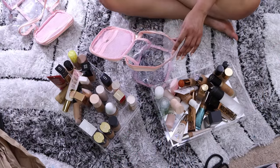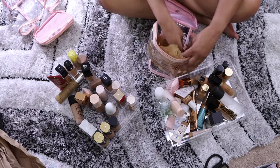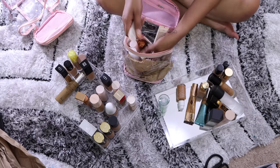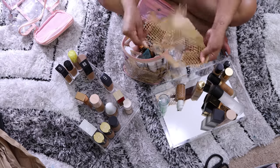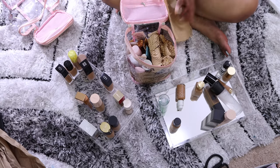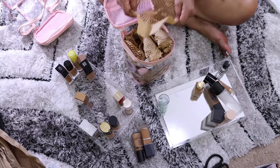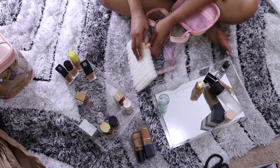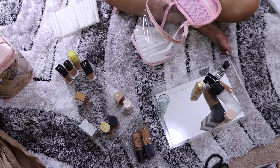Now for my foundations, which are in these glass bottles. These are probably the most fragile of all the products in my makeup collection, so I had to wrap them with care. I again got those makeup travel cases that I have, and I used the honeycomb paper to wrap each of these bottles individually. If it was a plastic bottle, like some of these plastic tubes, I just tucked them into the bag. I already had the honeycomb paper lined in the bag, so I didn't have to worry too much about them. But for the glass bottles, I wrapped them a couple of times in the honeycomb paper.